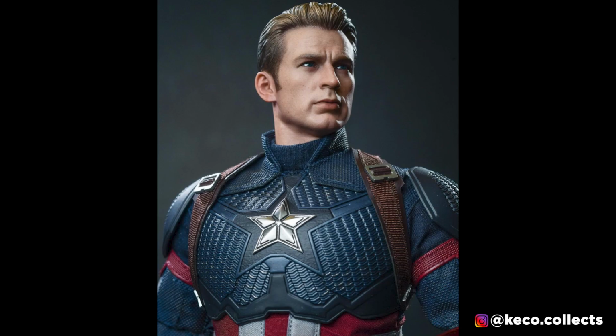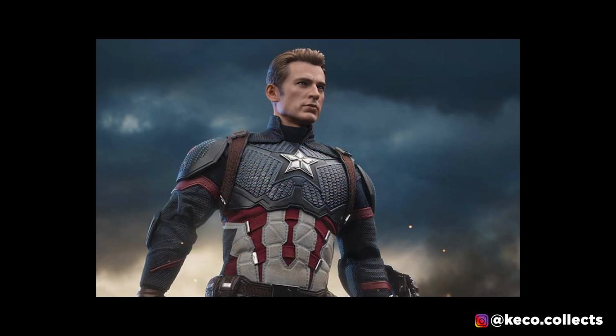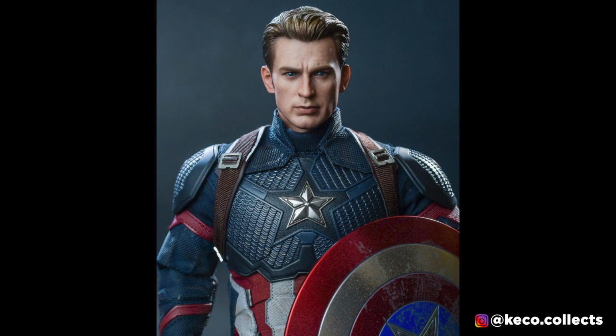This is by far the best Steve Rogers head sculpt we've ever had. It is so good, I actually feel guilty using the masked head sculpt on my figure. Lucky for me, I have a few other Captain America bodies that I'm able to use it on, and boy, does it look good.